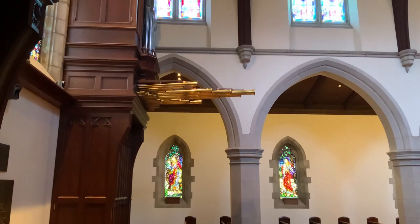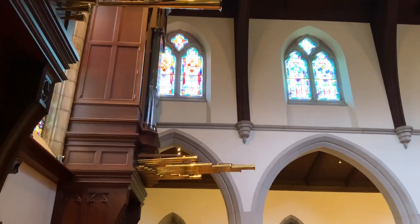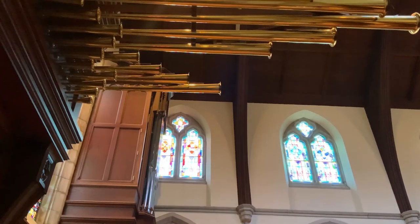will enliven some of the music and also get people interested in the organ, because they can see the trumpets. Indeed. They can see it, they get excited about it when they hear it. So it's another way to invite people into thinking about what this big instrument is and what it can do.